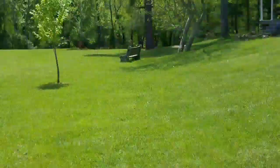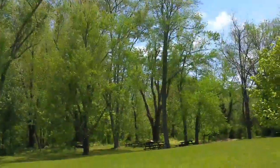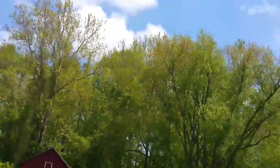Okay, yeah, the sun is beating down on us. Mommy's gonna be pretty red. Me too. Yeah, I know, we should have put our sunscreen on. I thought it was going to be cloudy. Thanks, baby. All right, let's continue with our nature walk.